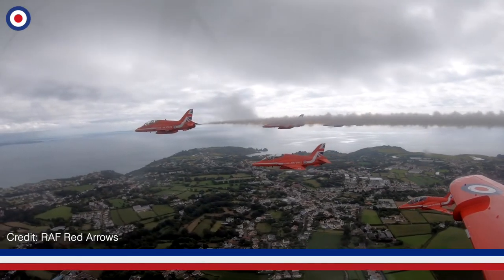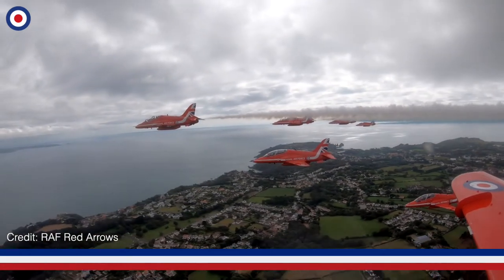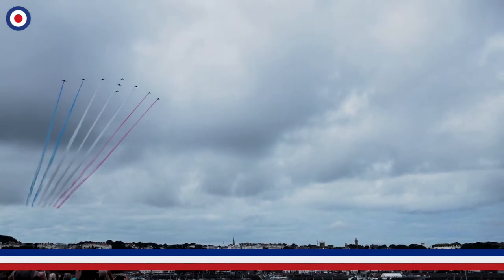Well, ladies and gentlemen, it's not long now. The jets are ready, the smoke systems are primed, the pilots are ready, it's almost time. Ladies and gentlemen, let's hear it for the Red Arrows!